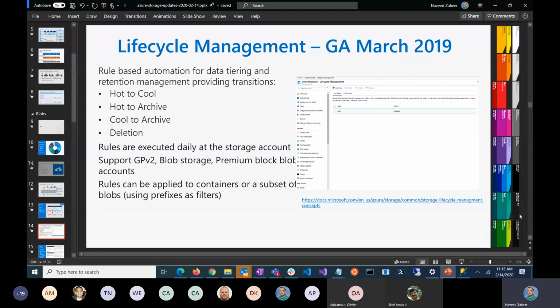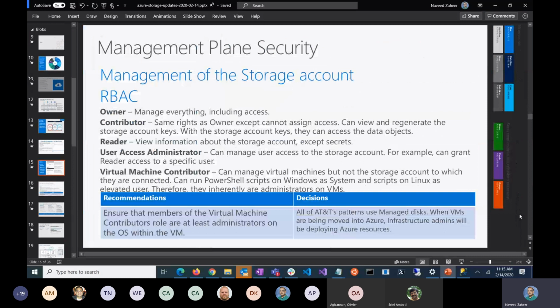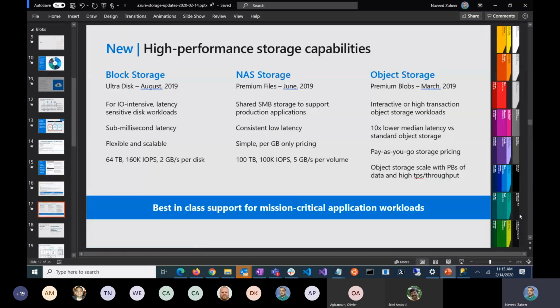So this is kind of lifecycle management, and we will take a look at it in the demo. Yeah, this is kind of how it looks like. Okay, so let's talk about some of the high performance capabilities that we have introduced.